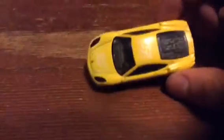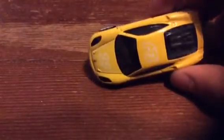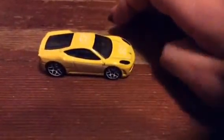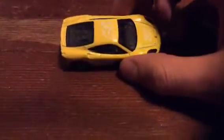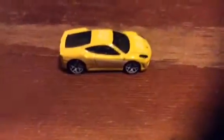Another one I found at the thrift store was a Ferrari F430 Challenge. It's yellow. Pretty good condition from the thrift store. But it's a 2000s car, so most 2000s cars are in pretty nice condition in thrift stores. 90s cars are not always in the best condition. And then you don't really find 80s cars that much, but you still find a few redlines every once in a while. Yeah. Pretty nice car. Really like the tires. Those are one of my favorite types. So, race.